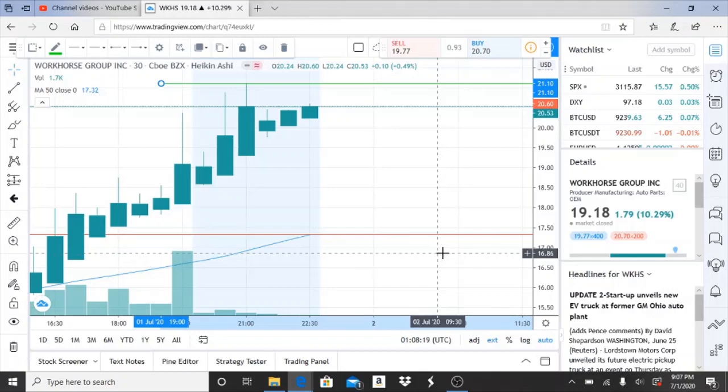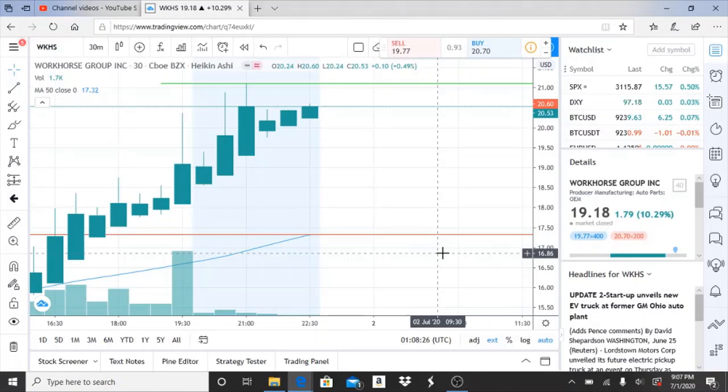All right, everyone, here we are with ticker symbol WKHS, Workhorse Group Inc. And before we jump into this chart, I do want to state some things.